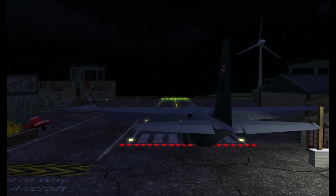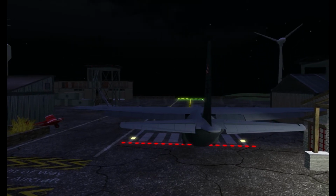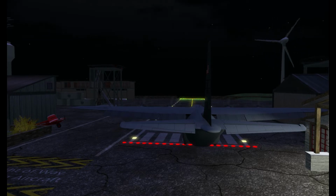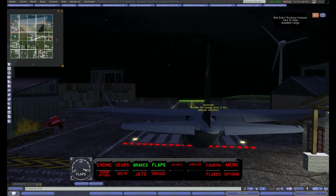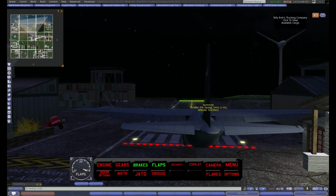So he's going to go ahead and turn on the user interface so you can see what's going on here. He's using the HUD to make things more visual for you. So now you folks can see what's going on, and you see he's got all four engines fired up, and he's got the brakes set, and he's got the flaps at 40 degrees. Okay. So this baby will take off.